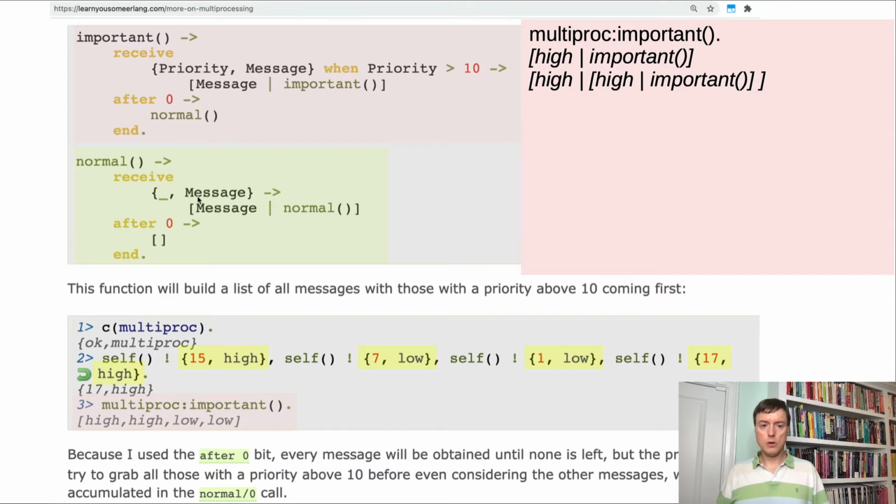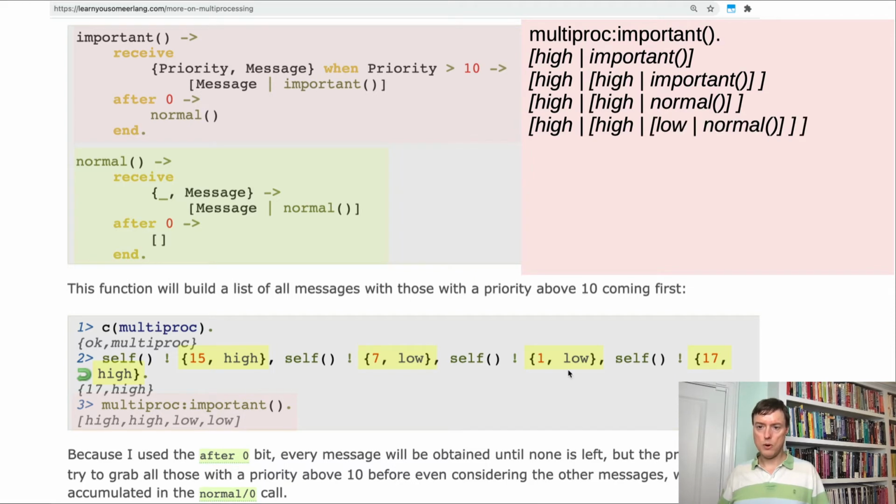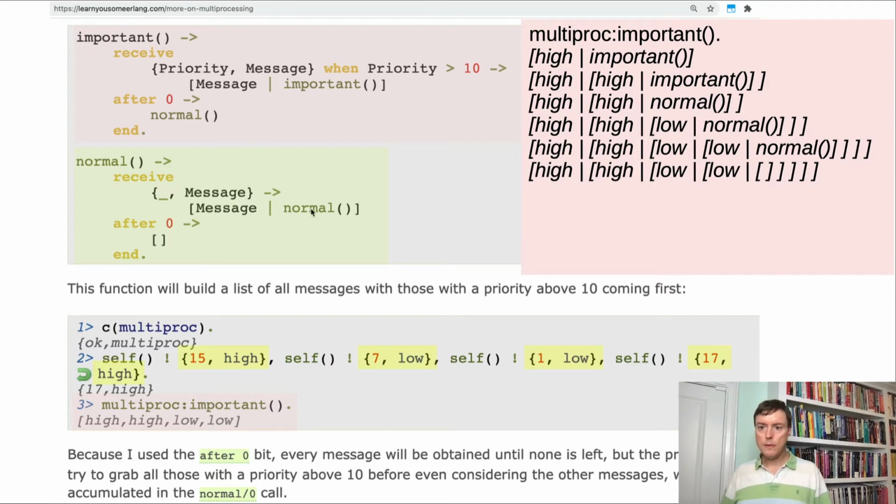Normal then just goes and grabs any 2 element tuples and stores the message. So we're going to grab this low first, and then we're going to grab this low. Oh, sorry, I forgot to go through. So we're calling normal. So we're going to grab this 7 low, and that becomes this. Then we're going to call normal again. We're recursing again. We're going to grab this last message, this low, and then we're recursing again with normal.